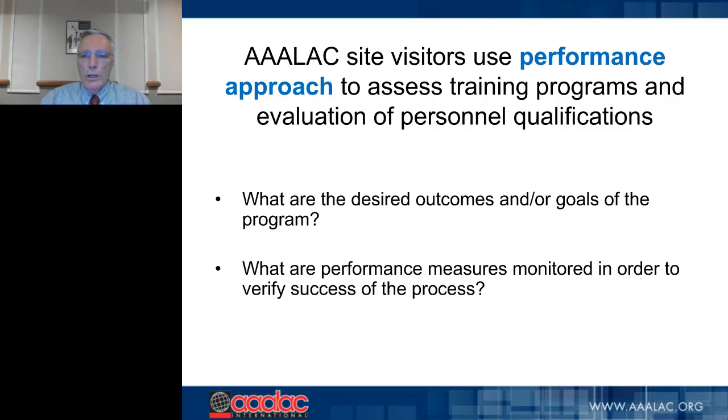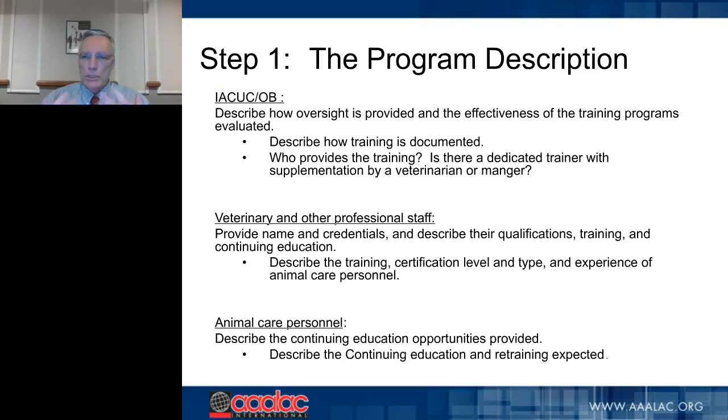It's very important to realize that training requires due diligence as far as making sure that there are performance standards in play in the institution. Thus, what are the desired outcomes and goals of that training program, and what type of measures are being used to assess it? Well, before an AAALAC site visit, an institution will actually conduct a very detailed self-assessment, which generates a program description, which is a long list of questions about a program that follows along the 2011 guide.